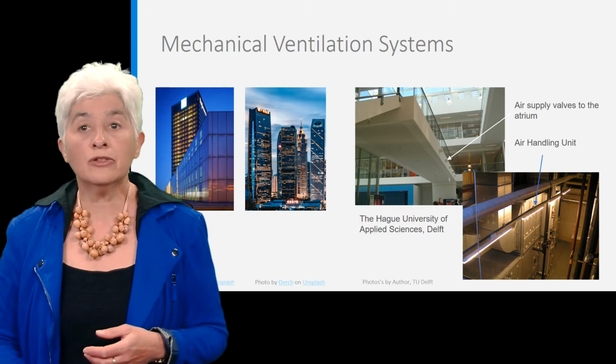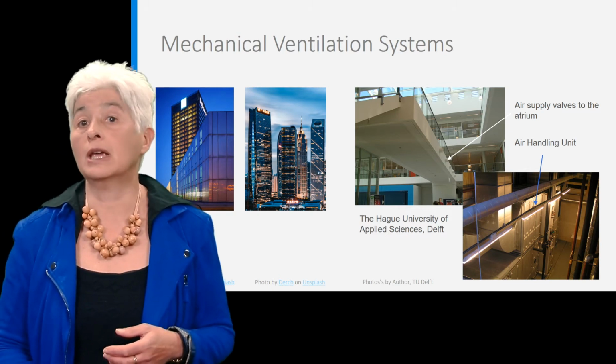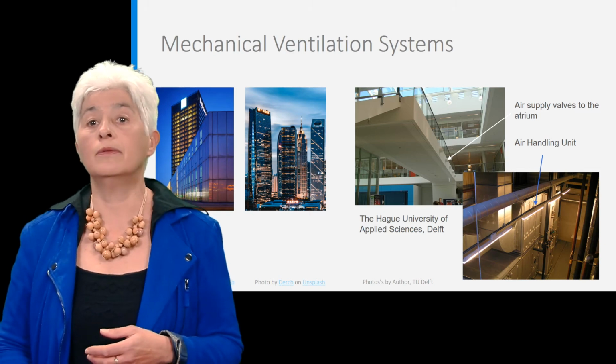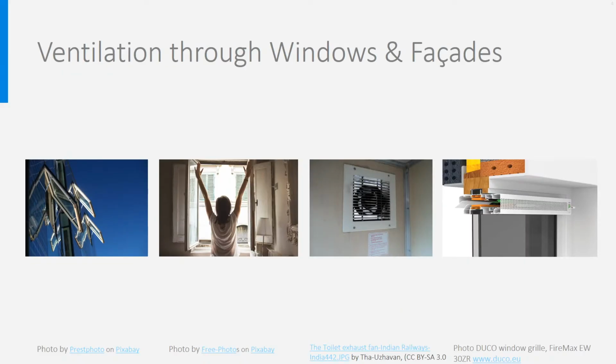There are also buildings in which air is used for heating or cooling, so-called air conditioning, and they also use such mechanical ventilation systems. But many other buildings combine such a mechanical ventilation system with a natural one, or even are completely naturally ventilated, just using windows, like in the two pictures left, or ventilation grills in doors or walls, like on the third picture, but mostly in windows.